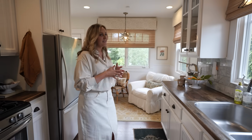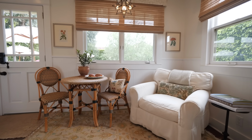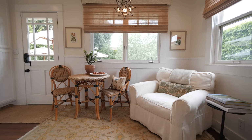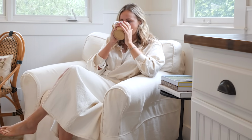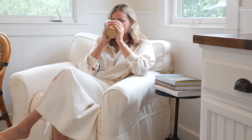And then what I thought was really cute, I originally hated this chair here, but the wife was a martini gal, and so she would sit here and drink martinis while her husband cooked for her, and I loved that. And then, to be completely honest with you, I drink my coffee here every morning, I read here, I sometimes work from here. That chair that I didn't like at first has become my favorite spot in the house.